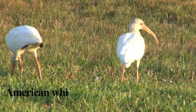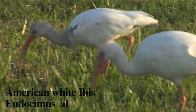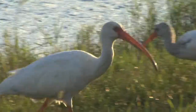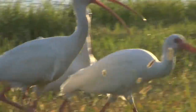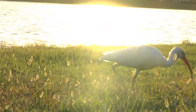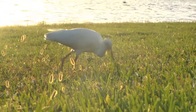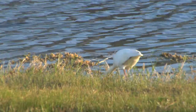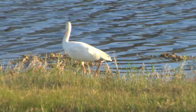American white ibis. This highly sociable bird feeds by probing with its long, down-curved beak. Their diet is varied and includes insects, snails, frogs, and small fish. It forages by walking slowly in shallow water or land, sweeping its beak from side to side.